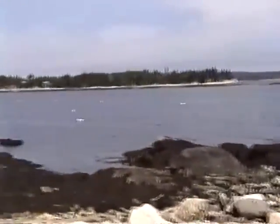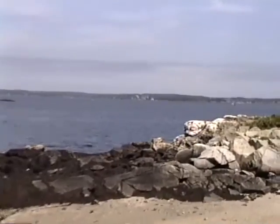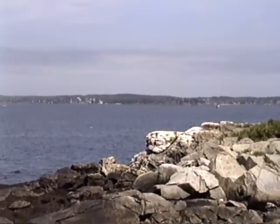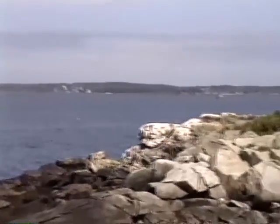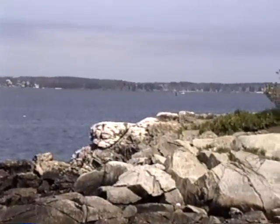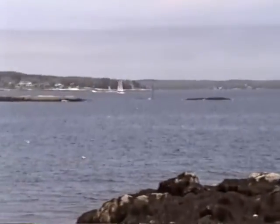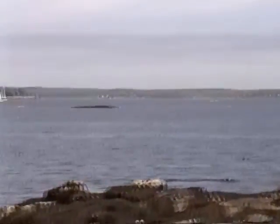And straight across from us, boy, it's an awful clear day today. You usually can't see everything. I'm trying to think. That's part of Spruce. Maybe that first point was Damariscotta, Bristol area, and this is Spruce out front.